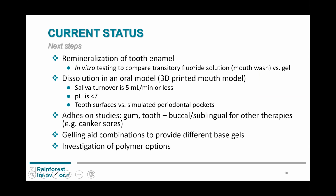The current status of this is that I still have ongoing experiments. I still have students coming in that are working on this. One of the next steps is to look at remineralization of tooth enamel using extracted teeth to watch what happens with exposure to fluoride. We have a dissolution model, which is planned to use a 3D printed design. So the saliva turnover in the mouth is only about 5 mils a minute or less. The pH is less than 7. And we would look at how quickly this fluoride comes off over a period of time, or other drugs.